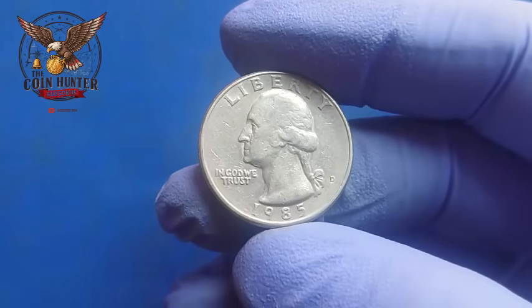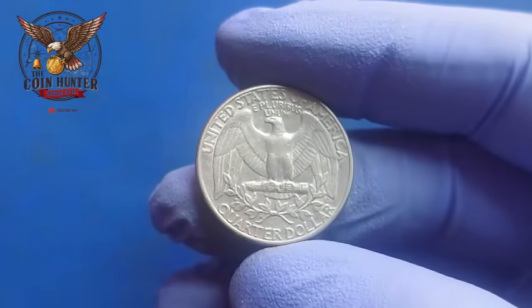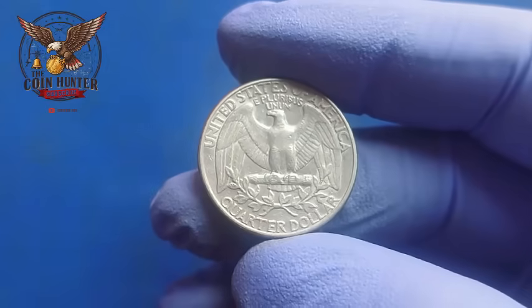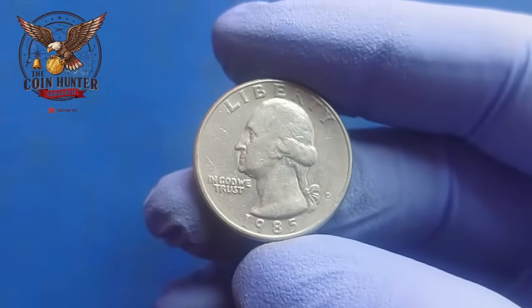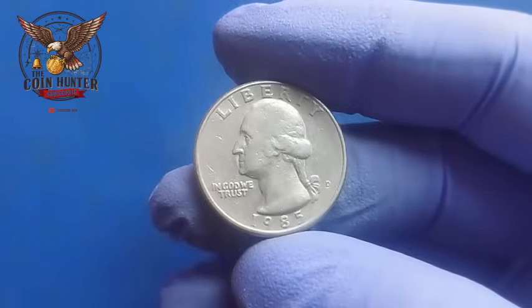Washington quarter represents one of the most dramatic examples of how a single minting error can transform an ordinary piece of pocket change into a world-class treasure that collectors would sell their souls to own. Picture this. It's 1985. The Denver Mint is churning out millions of quarters just like they do every year.